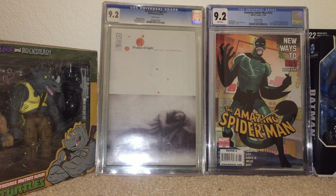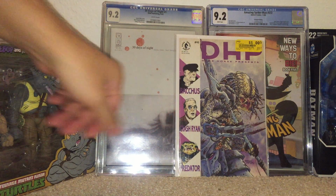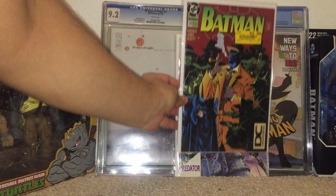But I got this one primarily for the cover. Dark Horse Presents number 46. It's just a Predator on the cover. And I managed to find another DC Universe logo variant, Batman number 518.